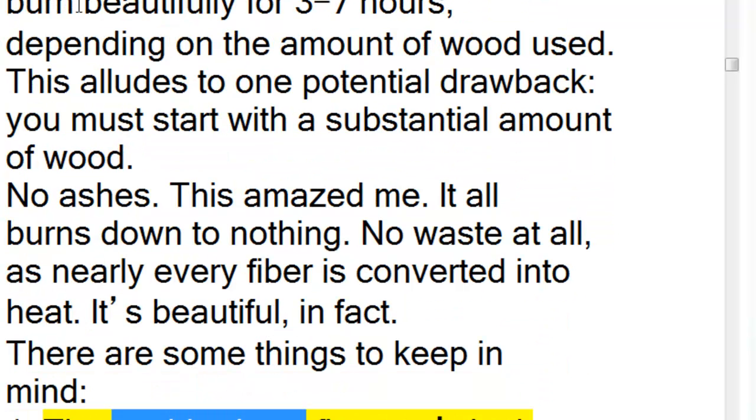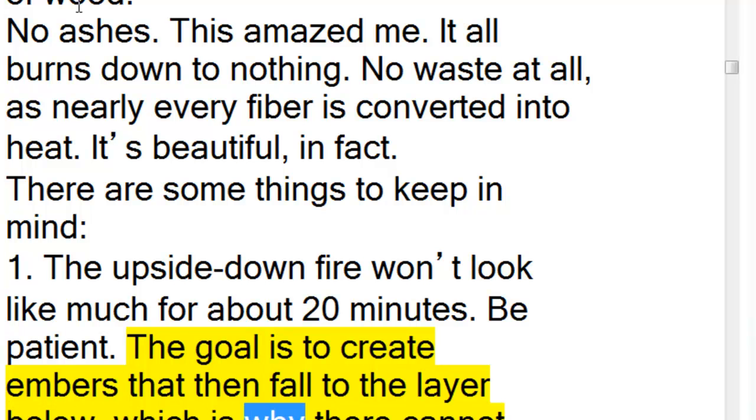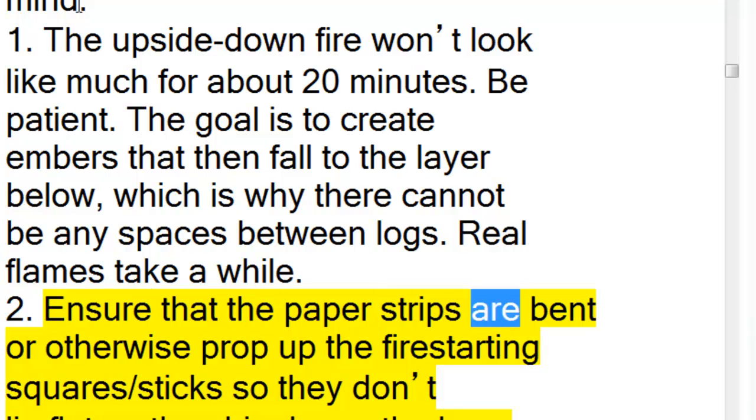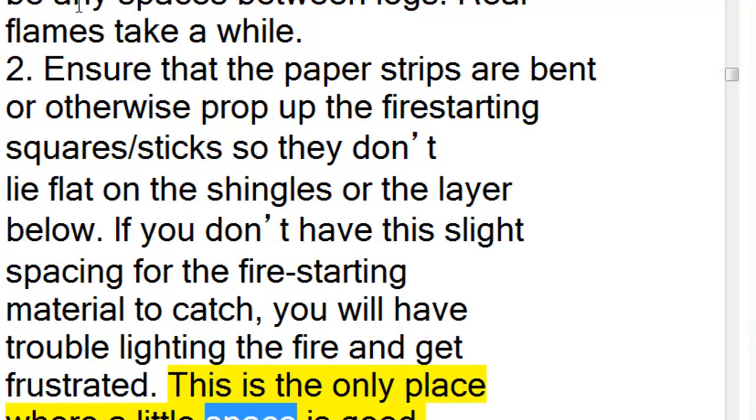In fact, there are some things to keep in mind. 1. The upside-down fire won't look like much for about 20 minutes. Be patient. The goal is to create embers that then fall to the layer below, which is why there cannot be any spaces between logs. Real flames take a while. 2. Ensure that the paper strips are bent, or otherwise prop up the fire starting square sticks so they don't lie flat on the shingles or the layer below. If you don't have this slight spacing for the fire starting material to catch, you will have trouble lighting the fire and get frustrated. This is the only place where a little space is good.